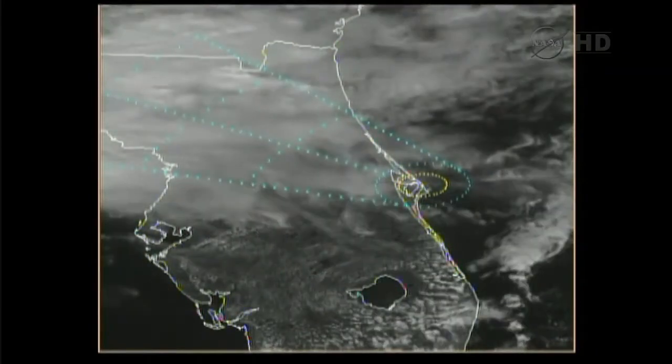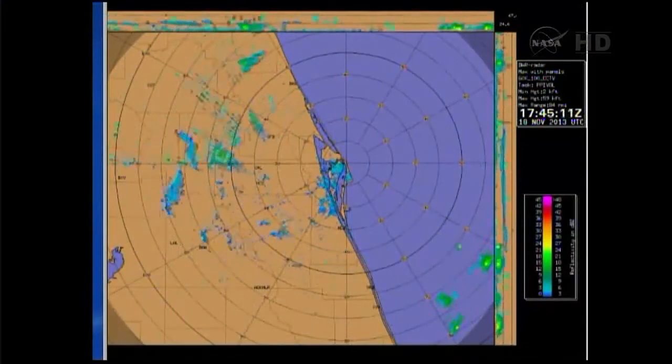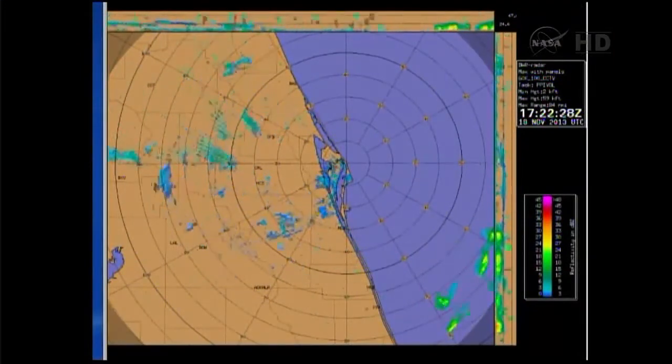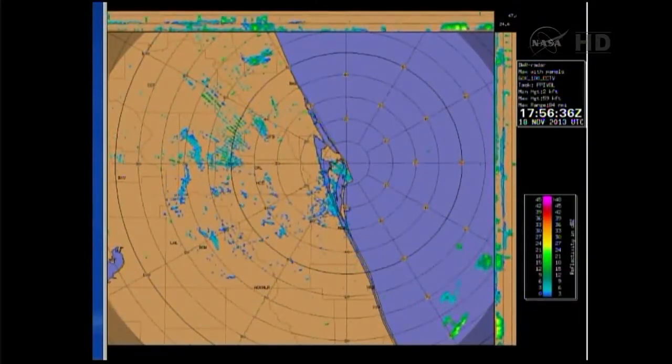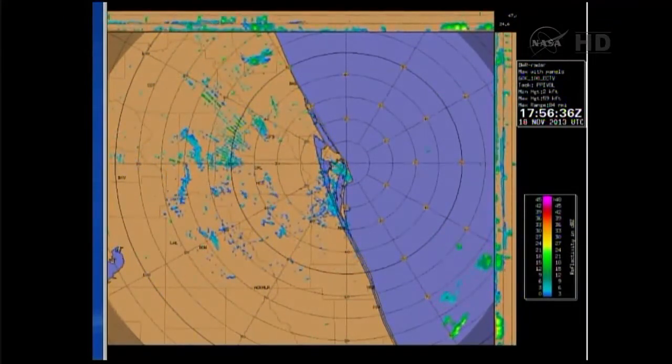Likewise, there are cumulus clouds in the vicinity. Let me go ahead to the radar. There are some cumulus clouds embedded in that anomalous propagation that you see, those light blues over the Cape and south of the Cape. However, the tops of all those clouds are topping out at about 8,000 feet. It would only be a fly-through constraint if it was up to about 12,700 feet.